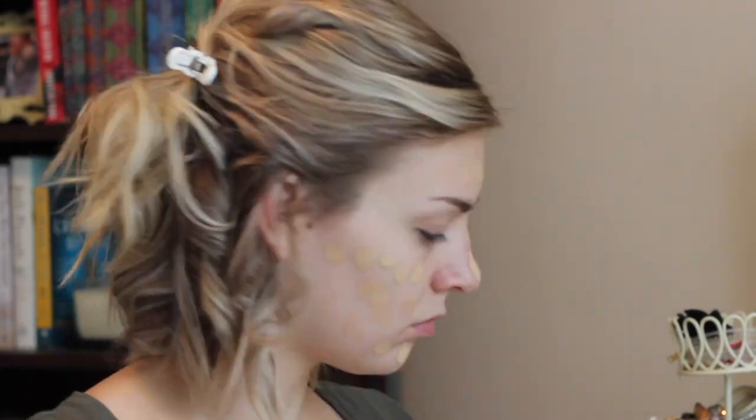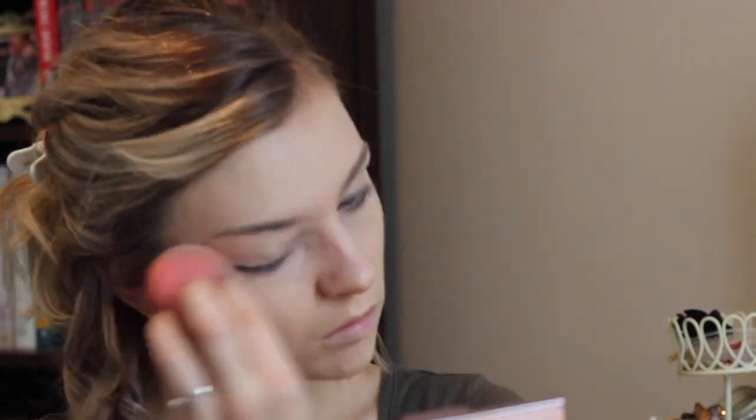Using my Becca Cosmetics Ultimate Coverage Complexion Cream in the shade Cashmere, I'm going to be using that as my foundation and base for my makeup look. It's slightly too dark for my skin, so I will be lightening that up with some concealer in just a moment. To blend out my foundation, I'm using the makeup blending sponge from Ulta Beauty, and just using that to rub it all over my face.